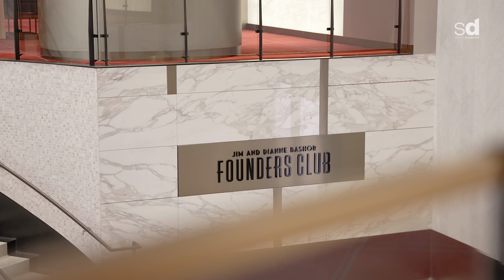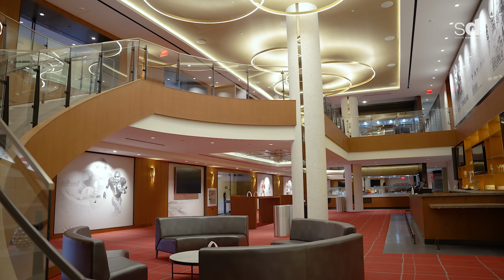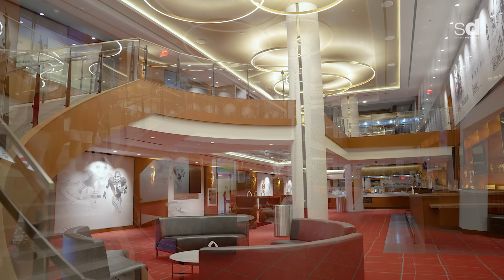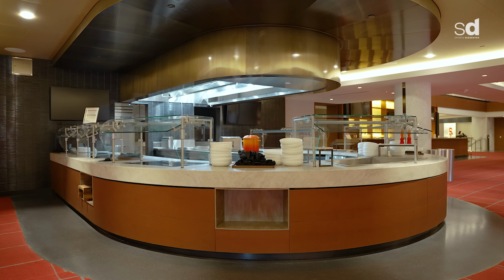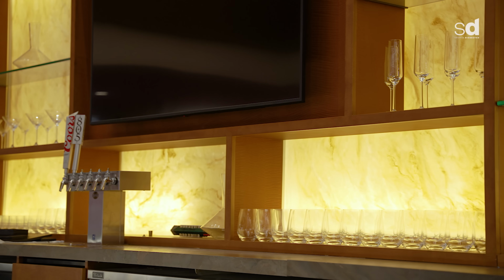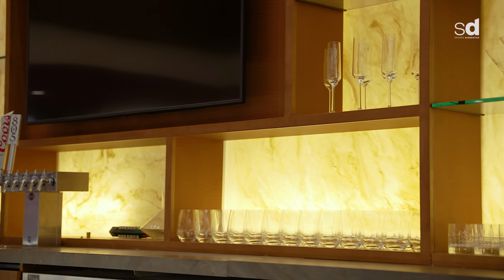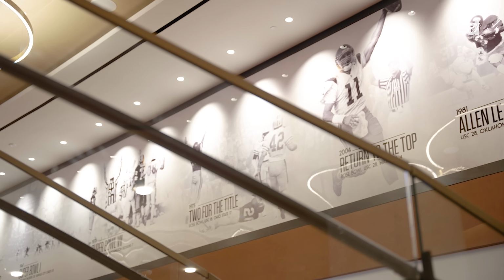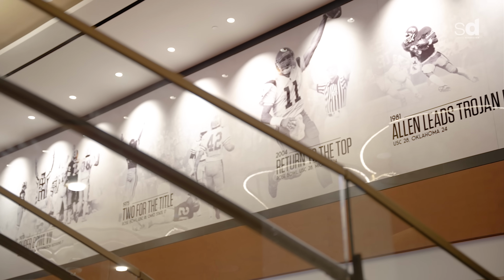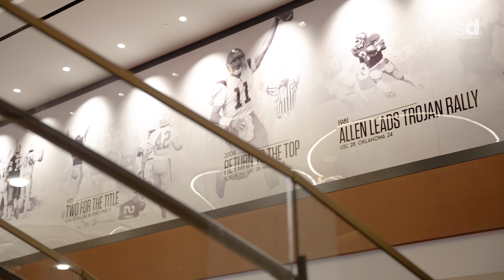From the lobby, you come up the curved staircase and you enter into the lounge where everyone gathers together for food and beverage. So there's bars, there's display kitchens, there's a dessert station. The bar's got beautiful backlit onyx stone. Lighting fixtures are special fixtures. These rings kind of imply the Olympic rings. You've got graphics on one side that show all the terrific games in the history of USC.